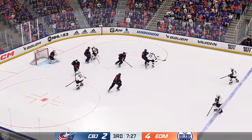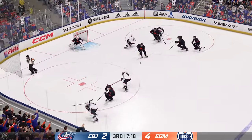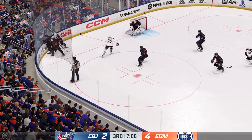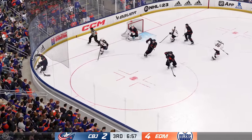And he takes the pass. Blocked by the defender. Nice play. And that pass doesn't go. Taken along the wall by Gavrikov. Oh, and that's poked away in the offensive zone by Voracek. Oh, the home team is reeling here inside the defensive zone, and the fans are nervous.